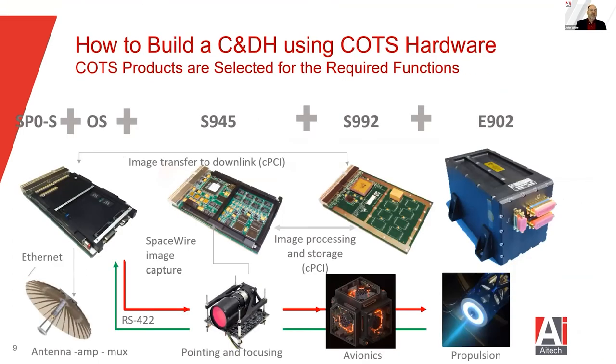So if you went there, you'd see that you have the SP0S, and you'd combine it with the operating system, and that's the picture that you see there. For the frame grabber, we would choose the S945, and that's a picture of it there. You'd choose memory S992, unless you were going to the moon, you'd choose the S993. And then finally an enclosure, which is our E902. It's our smallest enclosure for the CPCI backplane. It has a minimum of 2 slots, but we can grow that to 5 slots.